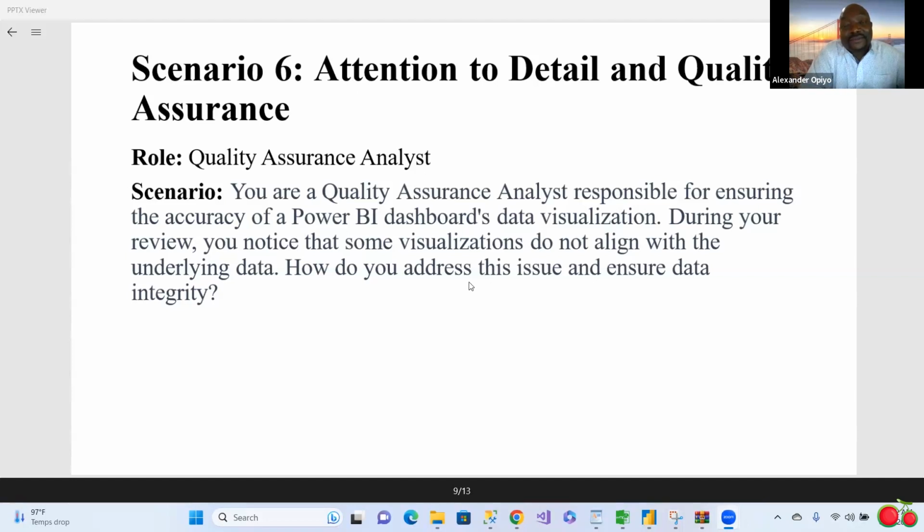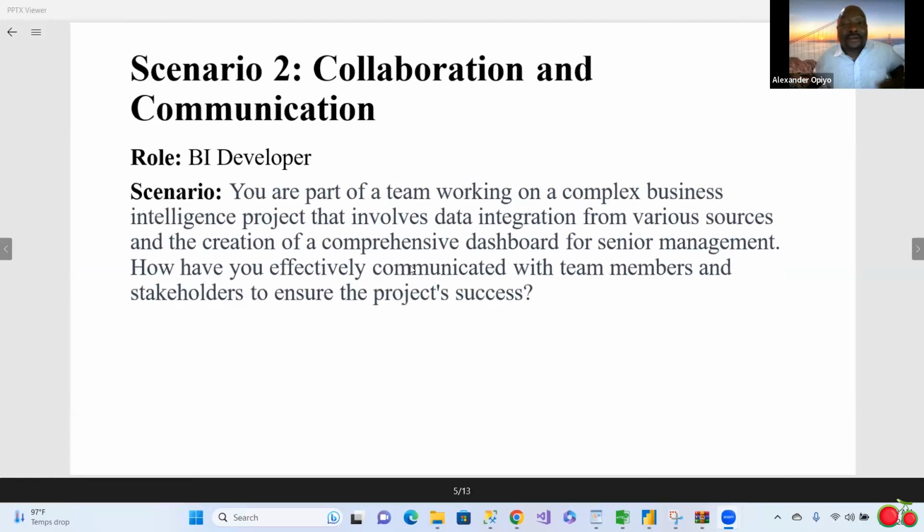TG, good morning. Good morning. How are you doing? Good. You chose scenario number 2. Yes. Okay, we'll give you a scenario. Scenario 2 is collaboration and communication. Your role, you're a BI developer. This is your scenario.